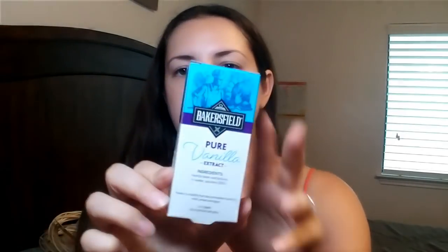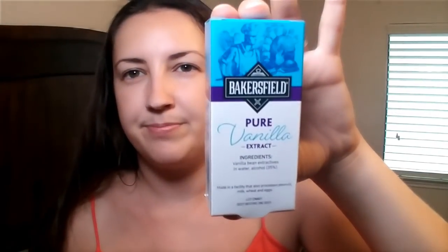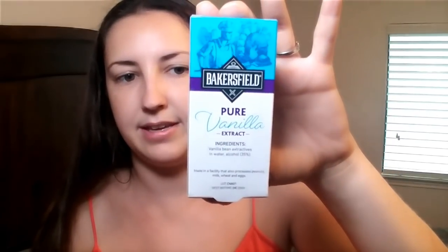They did have some pure vanilla extract, and it is just vanilla bean extractives in water and alcohol. So it is a pure vanilla extract. It's not like fake, I think. Anyway, but I picked it up just in case we needed it during the baking, because I feel like I always run out. So I picked that up.